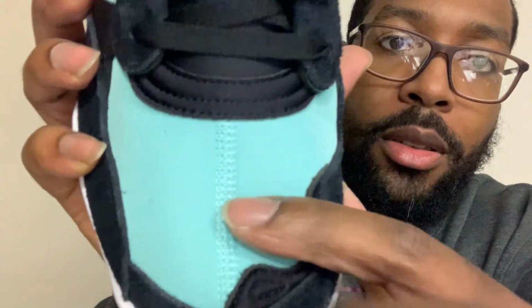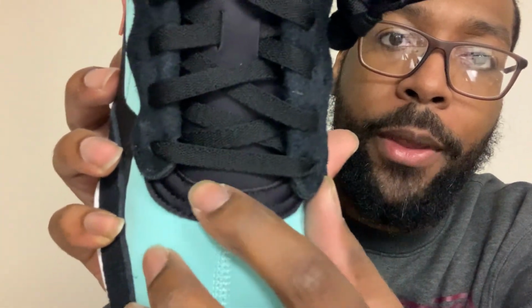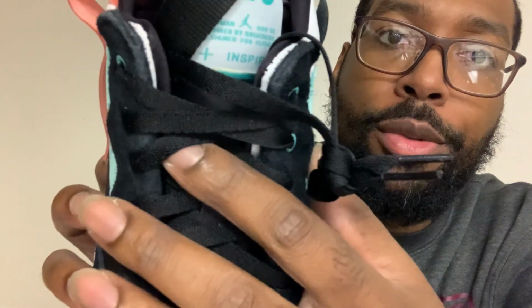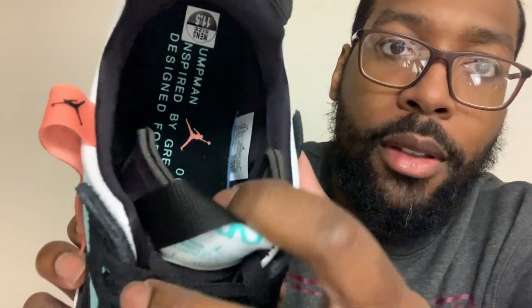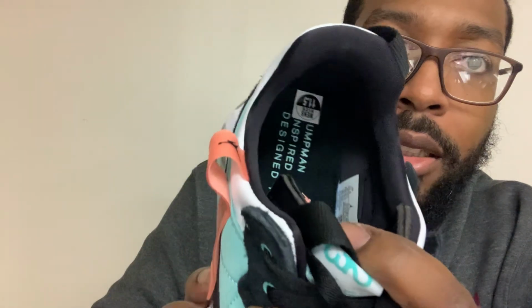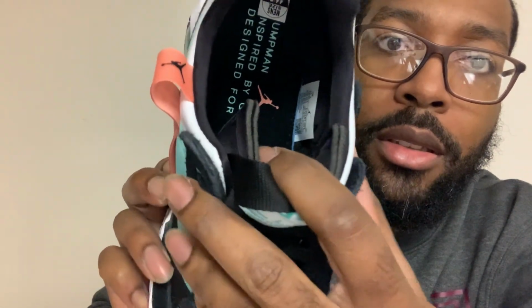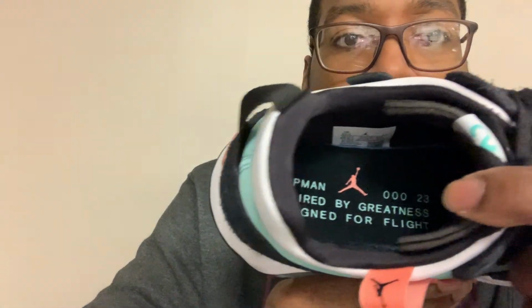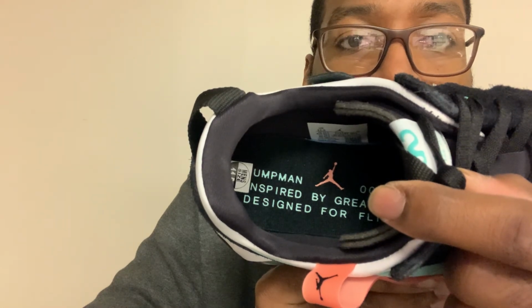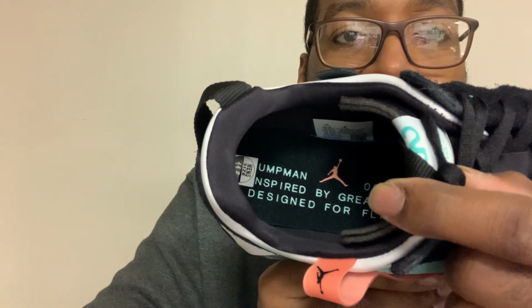Yeah. Toe box there. Mesh material there. Mesh material right there, going all the way up the shoe. Black laces, black sock liner. See the insole there? It's black with the teal letters and a tropical pink Jumpman.